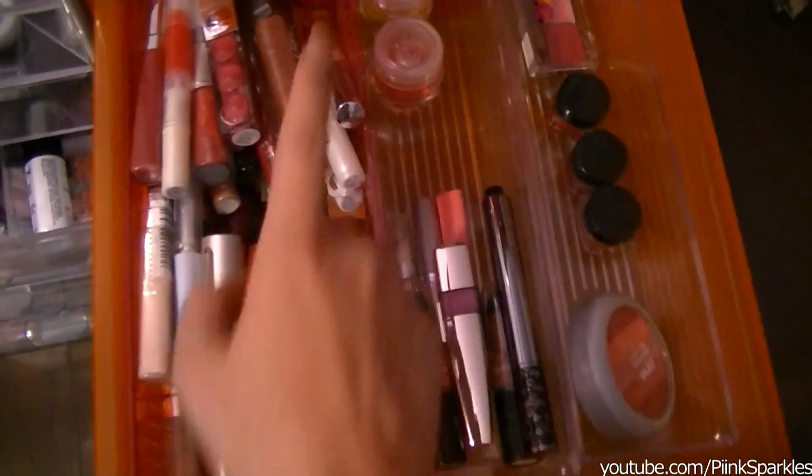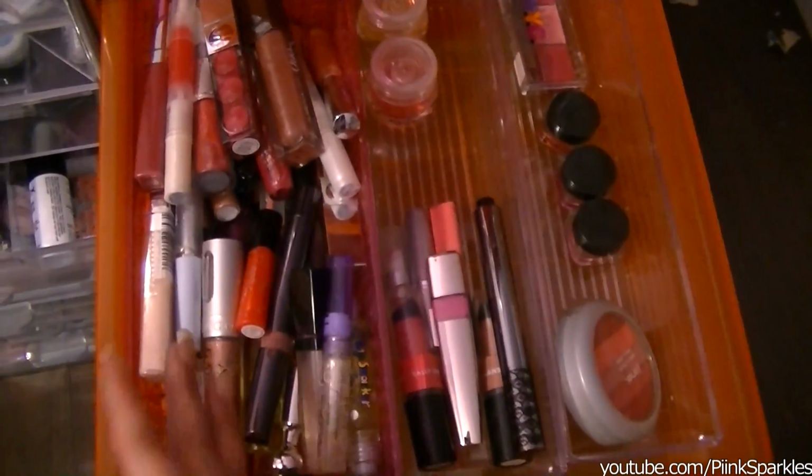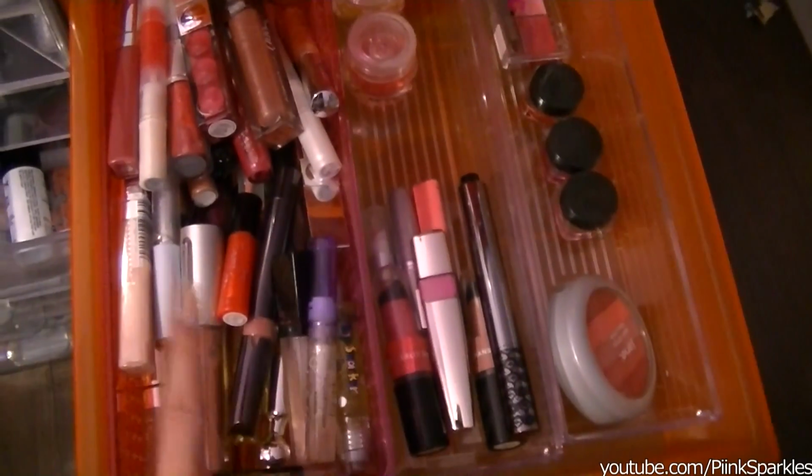This ties into the last drawer. This is all my nudes and browns and clear lip glosses. So there's a ton in here.